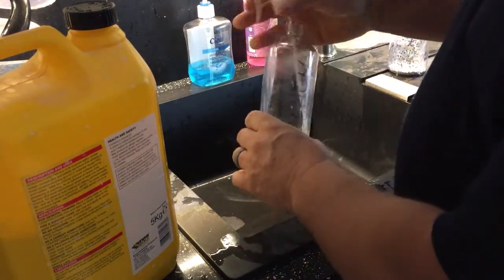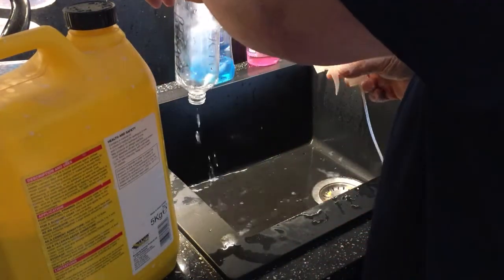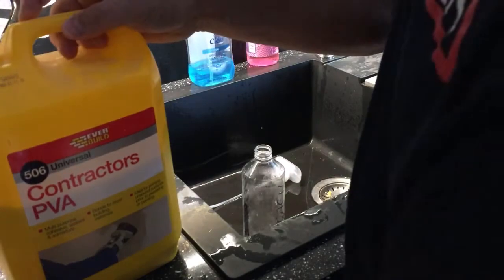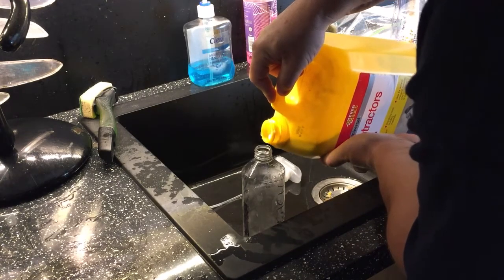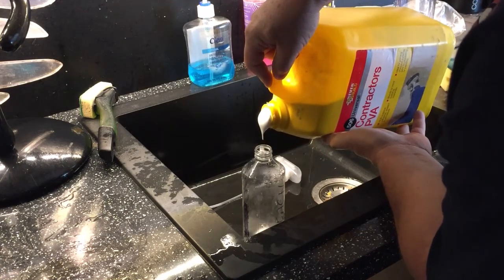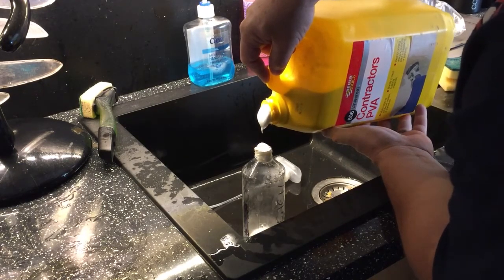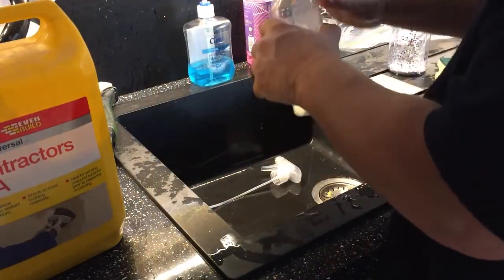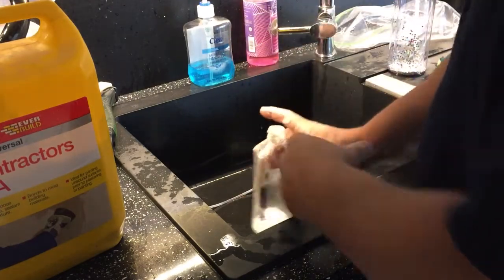Used to have bleach in this bottle, so I'll just put some fresh water in there and I'm just rinsing it through. So I don't know whether this is going to work or not, but let's see. I'm going to take some PVA. Oops. It's a bit thick.